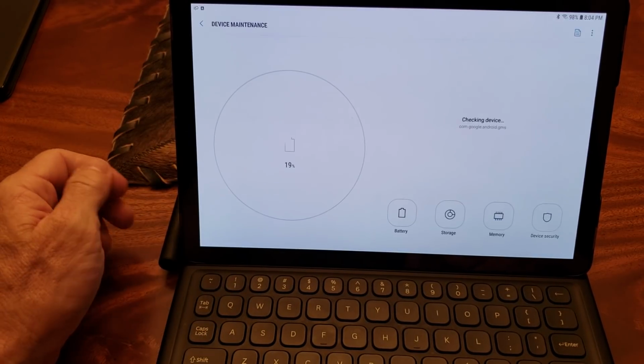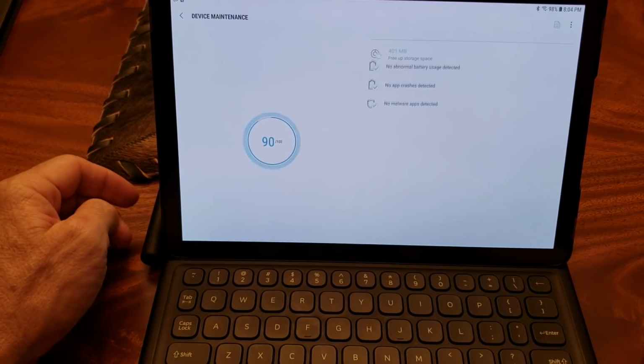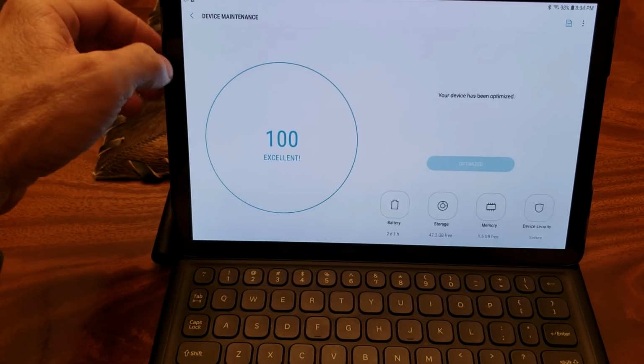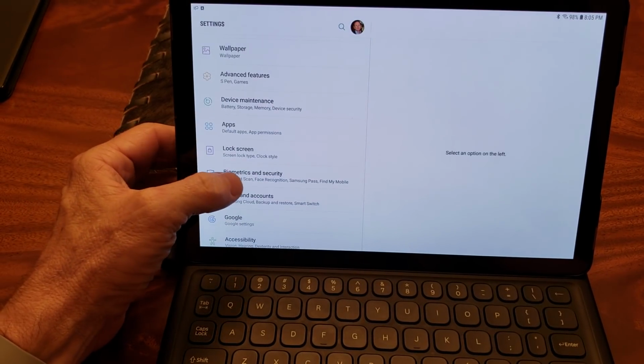Apologize, and we'll get into that in a minute. You've got your device maintenance, which is going to say, hey, look, you can do that optimize now. Same thing again, you've seen nothing new here. These are things that you guys have seen on all of the typical new Galaxy devices. Apps, lock screen, here's this biometrics, right?